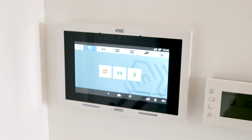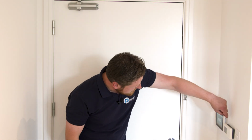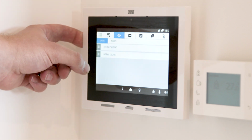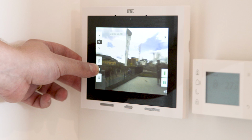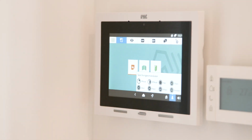It's an Urmet IPerCom Max touchscreen monitor. Features are we can change the wallpaper, change the ringtone by using an SD card that goes over the side here. I can also connect to each call point that's connected to the system and take a snapshot on any call point. Also during the evening or the times when the resident wants to go sleep or anything, you can set the monitor to nuisance timer for a certain amount of hours, and that will stop the monitor from ringing.